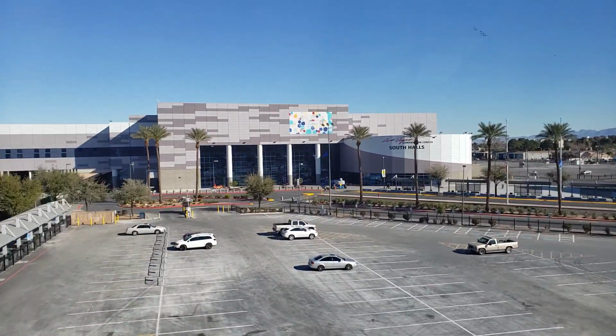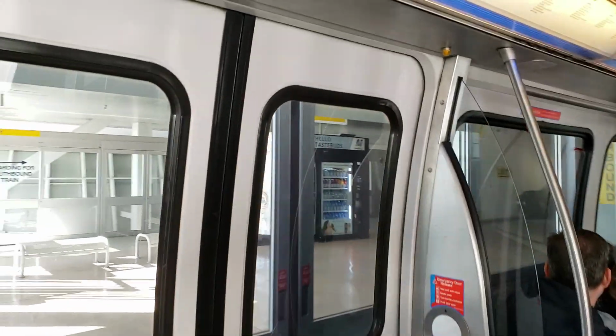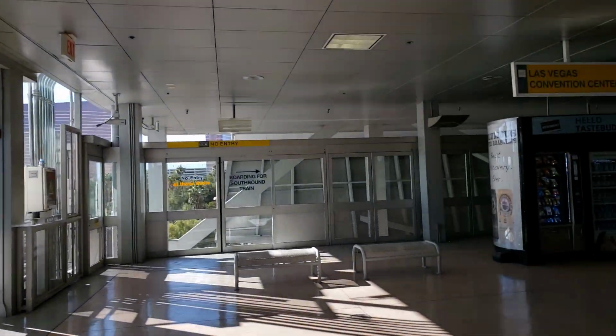There's the Las Vegas Convention Center. Okay, so this station is called. This Las Vegas monorail continues northbound. Next stop, Westgate Las Vegas Station.